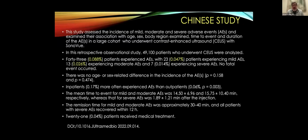A large Chinese study was also published. Here they looked at the incidence of mild, moderate, and severe adverse reactions and examined their association with age, sex, body region examined, time to event, and duration of AEs in a large cohort who underwent contrast-enhanced ultrasound, again using SonoView or Lumason as we call it in the United States. This was a retrospective observational study. 49,100 patients who underwent ultrasound contrast exams were analyzed.